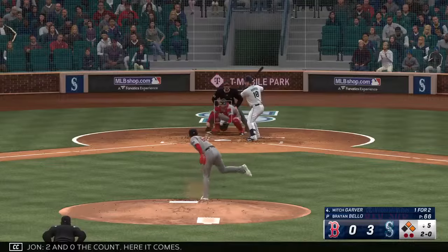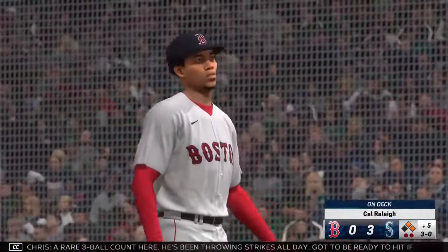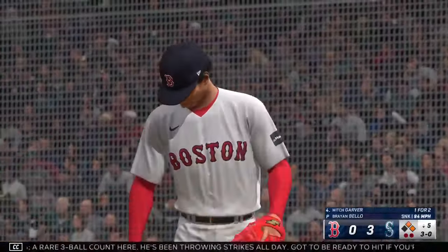2-0 count. Here it comes. Ball three. And another ball. A rare three-ball count here. He's been throwing strikes all day. Got to be ready to hit if you're in the box. That one finds the zone. 3-1. Ball, one strike. Rojas on second. Crawford on at first with two down.